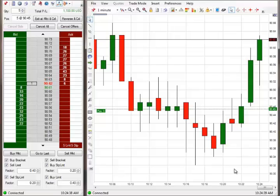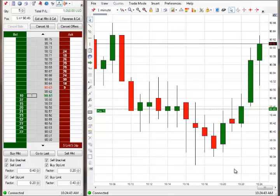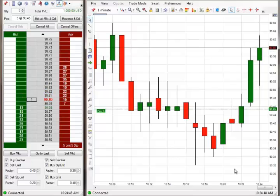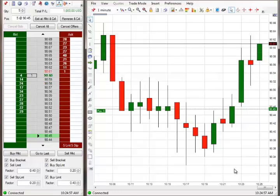So let me think about this. What's the mathematical chances of this thing breaking? And what would it do if it did? I would say it would go up to about 91.20 on the break immediately. Pretty quickly. Watch the code here. And then, yeah. But what's the mathematical chances of it actually breaking? Well, it depends. Let's just follow the code. Code 1.